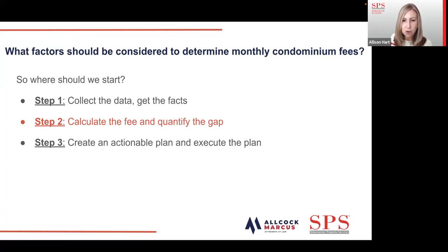We started in session one by walking through collecting the necessary data so that we are armed with the facts. And today, we're going to focus on step two of the process, where we frame out what options we have, and we make sure that we evaluate the benefits of each as well as what it would look like to execute them. Specifically today, we'll talk about calculating the fee and quantifying the gap, and we're anticipating this portion of this series will be quite a lively and eye-opening discussion.